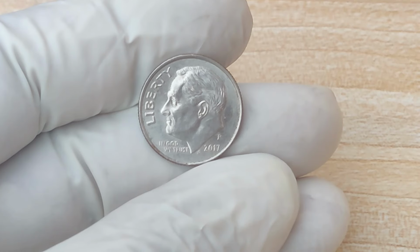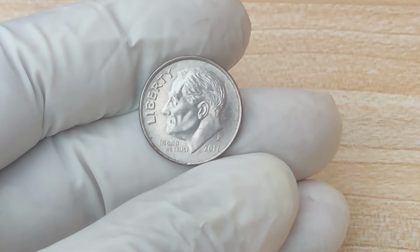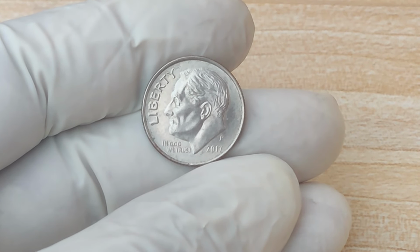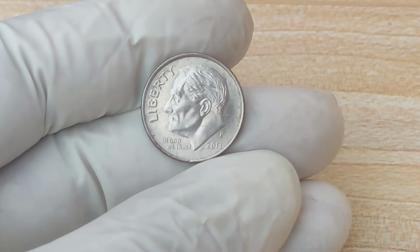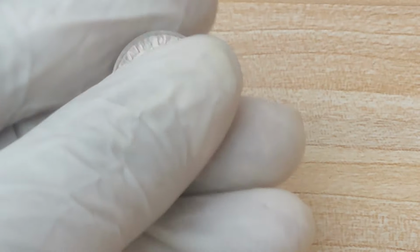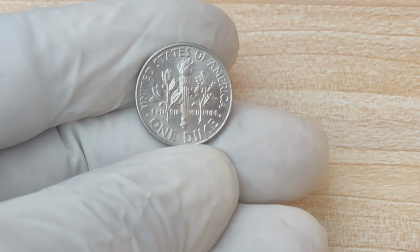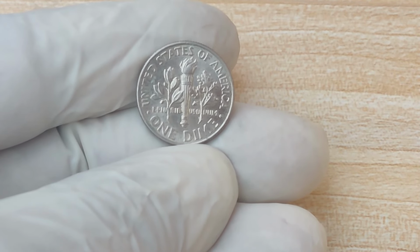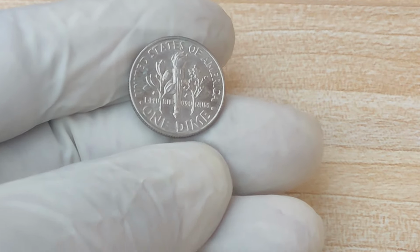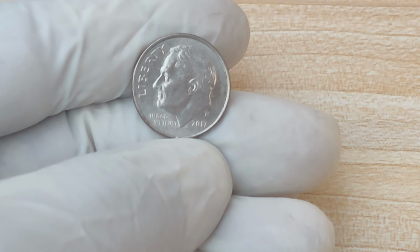Where we dive into the incredible world of coin collecting, rare finds, and some shocking values. Today, we're talking about the 2017 P penny. Yes, that's right, a 1-cent coin, and how this little piece of metal has become one of the most sought-after coins in modern circulation. Could it really be worth as much as $2 million? Stick around to find out.